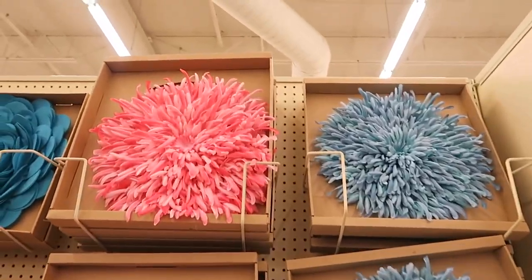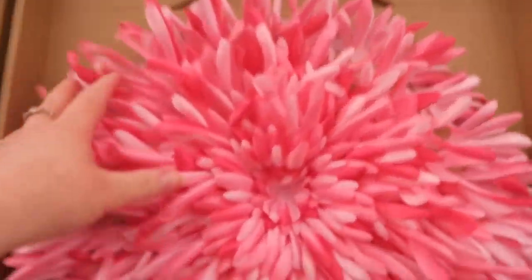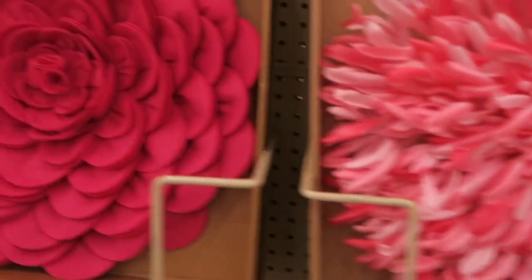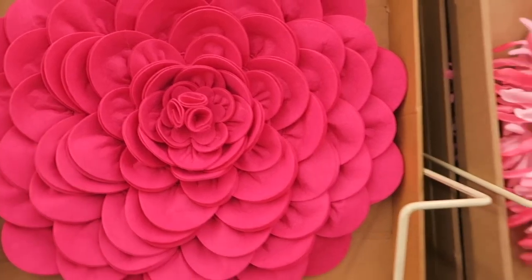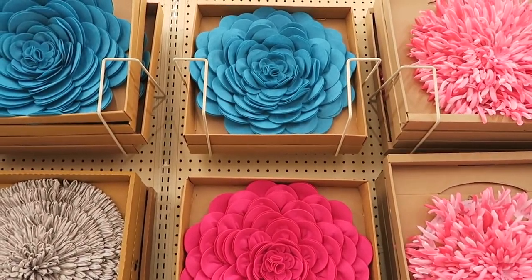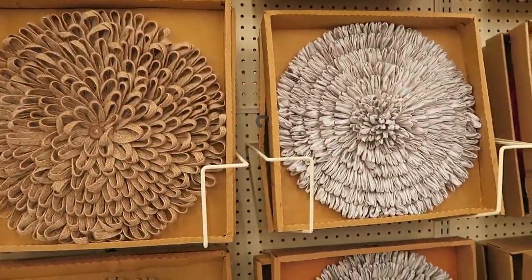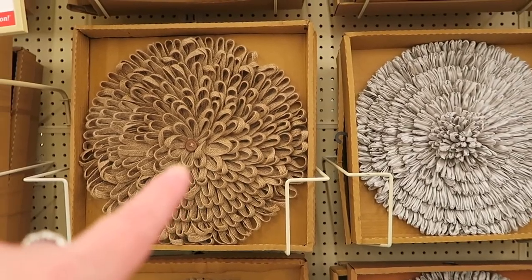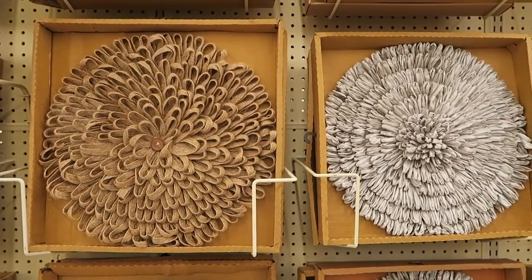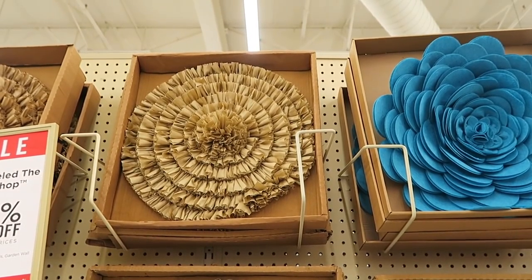These are pretty. They have a bunch of really colorful flowers. These ones are felt. They have it also in blue. These are bright too. I don't know if my camera really picks up how bright those are. Oh, I love this one. That one has a different center.